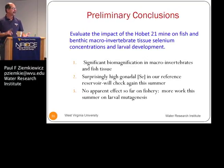Preliminary conclusions. So there's significant biomagnification in the macroinvertebrates and the fish tissue. No question about that. Surprisingly high gonadal selenium concentration in our reference reservoir, and we'll check again on that this summer. But we haven't really seen any significant impacts on the fishery. There are apparently a lot of breeding going on. We haven't seen a lot of examples of strange-looking fish.